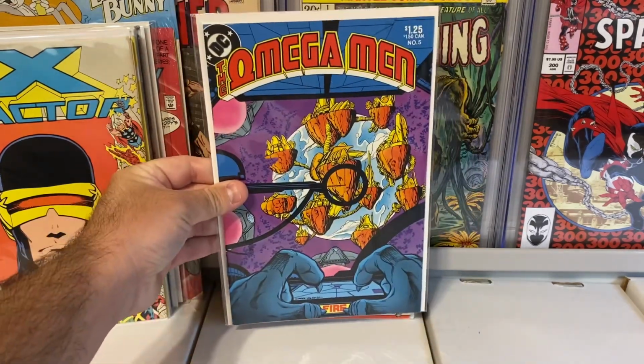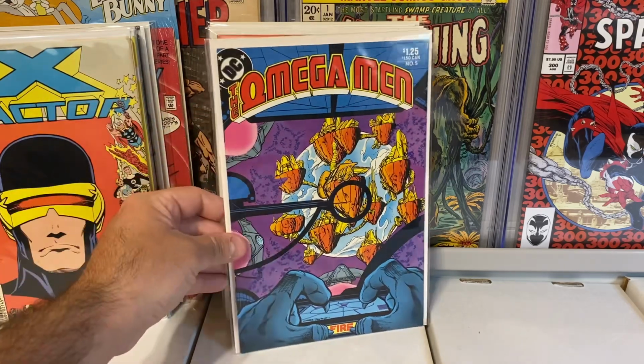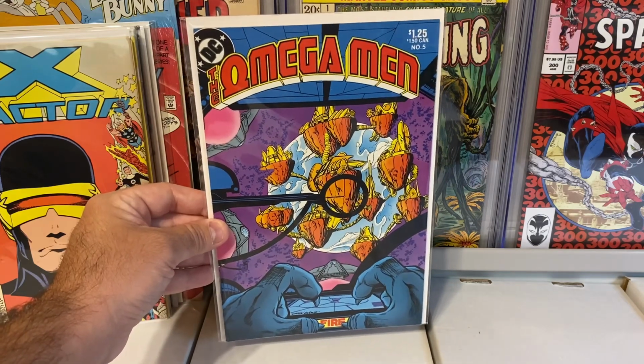Can't complain for only $1.50. Not too bad at all. Like I said, Lobo, definitely a cool character. Happy to grab his second appearance in Omega Men #5.